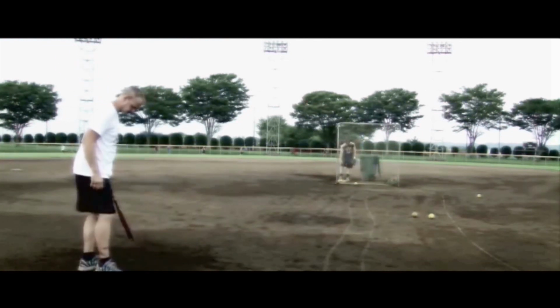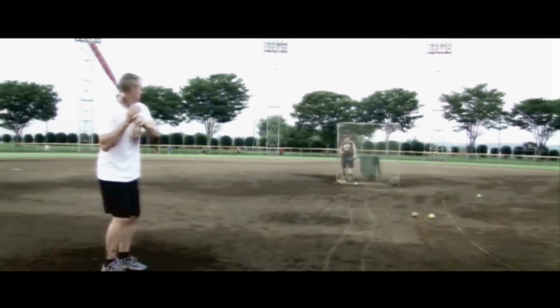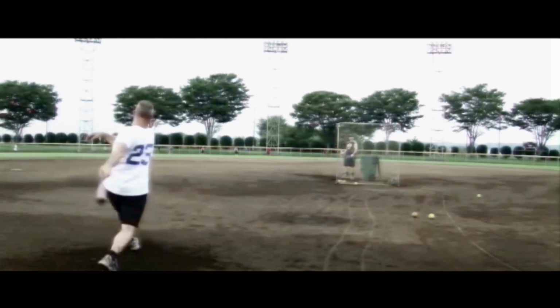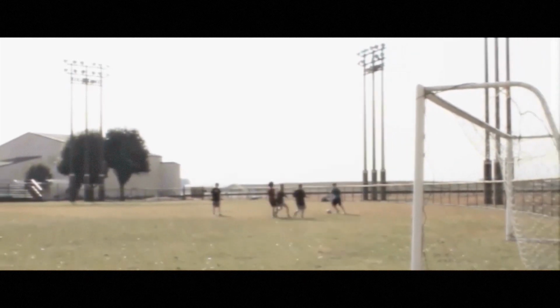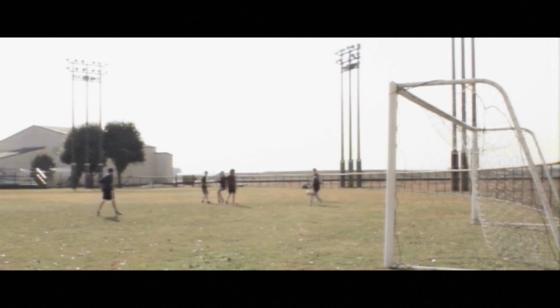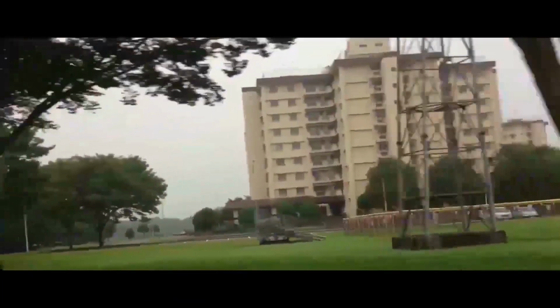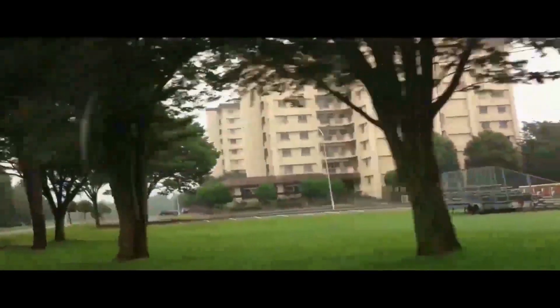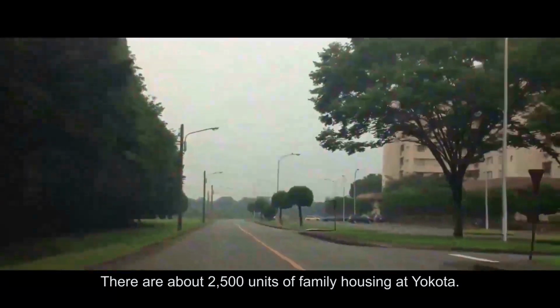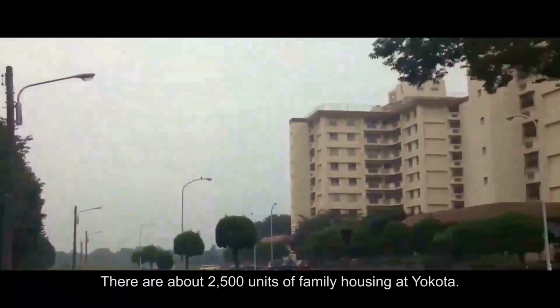Line drive, right over short. Where is that at? Line drive. And there's about a half a dozen ball fields, softball, baseball diamonds, soccer fields. Here's an example of one of the towers. And each of the quarters are very similar. Got nice views, a little balcony to look out over the flight line if you're looking in that direction.